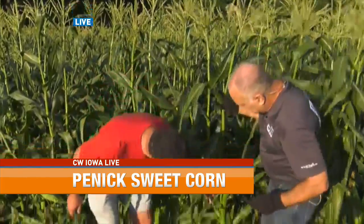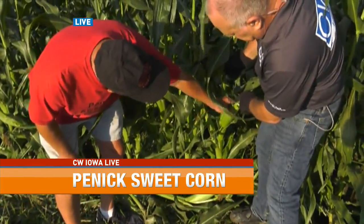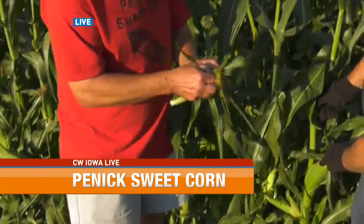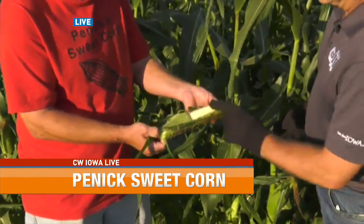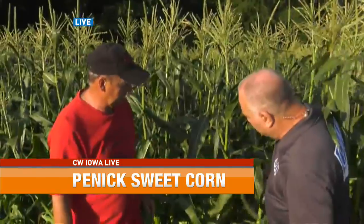Sometimes there is. See the difference in the ears? See that one, good and filled out? This is a good one here. Look at that one. That's a renegade stalk. That's nothing. You don't want that. That's a junk ear. So you're just going to discard that? You won't even pick it. So for the most part, one ear per stalk.